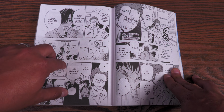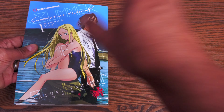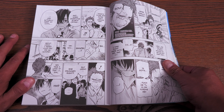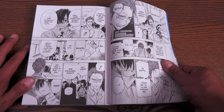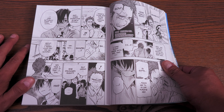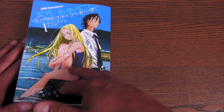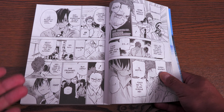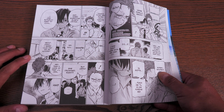So I'll be honest, I had no idea what to expect from this cover, jumping into the story. I didn't expect a Twilight Zone type of story. I didn't even know it was horror related. I just thought it was kind of a bittersweet love story between two people. But at the very beginning, you find out that she's dead and he's dreaming of her.